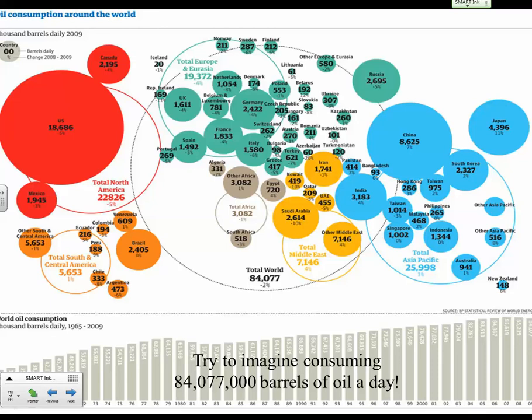Try to imagine consuming 84,077,000 barrels of oil a day. That's a lot of oil when you add it all up. Yet the Earth has quite a bit, but it will run low eventually.